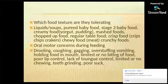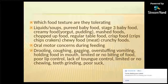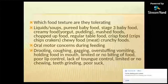So what food textures are they able to tolerate? Is it liquid? Is it pureed baby food? Is it stage 3 baby food? Is it creamy food? Is it mashed? Is it chopped up food? So it goes on increasing until they get to chewy food or crunchy food.